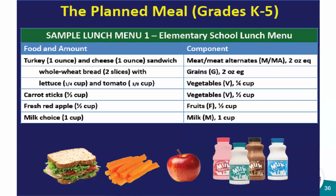So here is a planned menu for a K through 5 lunch. We have a turkey sandwich consisting of 1 ounce equivalent turkey, 1 ounce equivalent of cheese, 2 slices of whole wheat bread with 1/4 cup of lettuce and 1/8 cup of tomato, a half a cup of carrot sticks, and a half a cup of apples, along with a milk choice is offered.